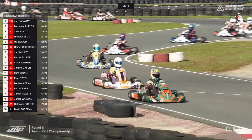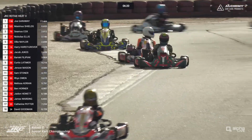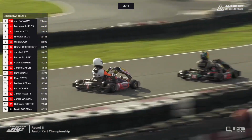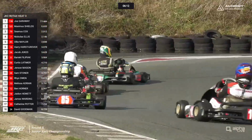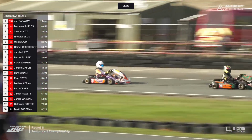Garraway, though, has opened up a gap of around 6/10 from Shields with Cox, then Ellis in 4th place. Have a quick look at the points, see how it stands at the moment in that battle for 2nd place between Shields and Ellis.